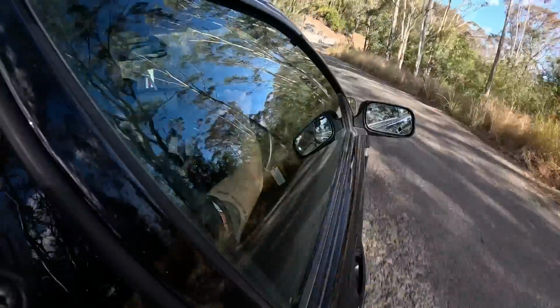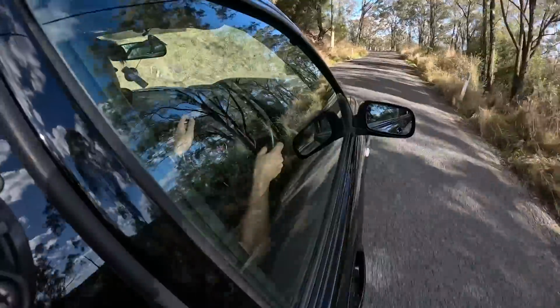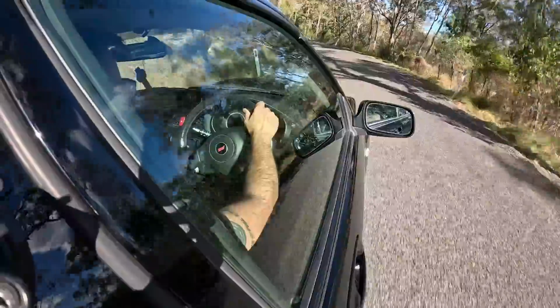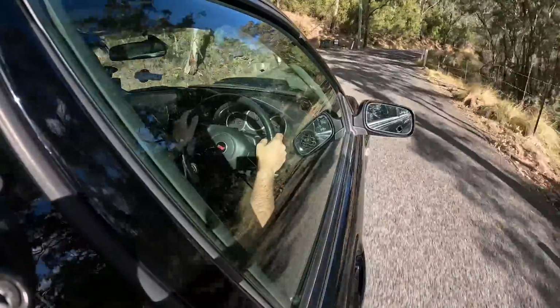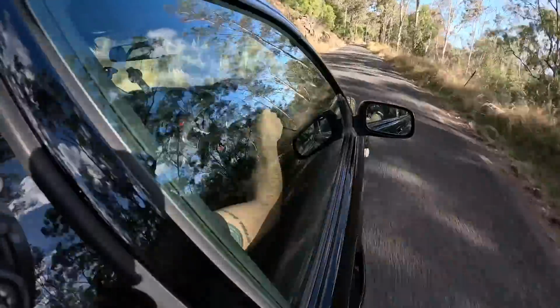So the engine and gearbox together as a package are unreal in this thing, but the chassis, you can definitely tell the difference over a normal STi. You can feel that the chassis is stiffer, stronger, tauter. You can definitely feel the sway bars. This one has HKS coilovers, which makes it a little bit bumpy on these back roads compared to standard, I would guess. But the chassis control in this thing is mental.